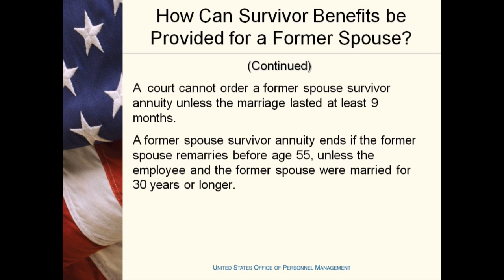Okay. Audience question. A question on the current slide where it says if the former spouse marries before age 55, the scenario I have is they were married for 18 years. She remarried prior to turning 55. The employee would like to know what documentation he would have to submit with his retirement application to prove that his spouse is no longer eligible to receive that spousal annuity or the former spouse annuity.